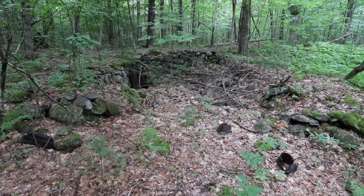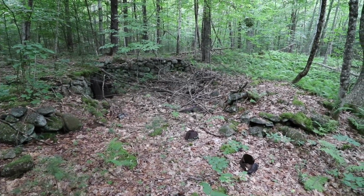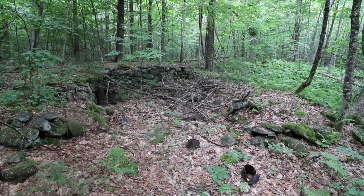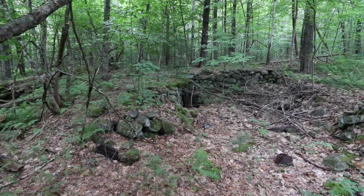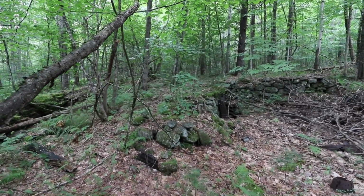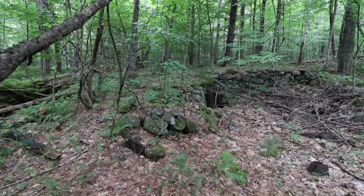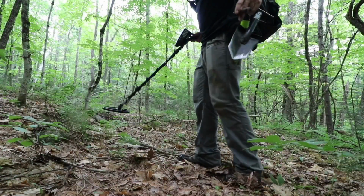1900s trash in here. It's making it pretty impossible. This is peculiar, and it makes me wonder what else is out here. It's definitely a small barn foundation, so I'm gonna go up into the woods and maybe we'll find a hole or a footprint or something, but definitely a cool find. But let's dig one before we go.